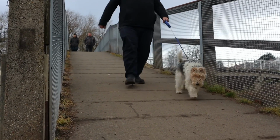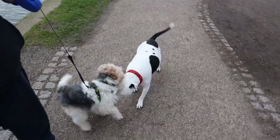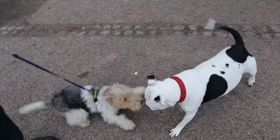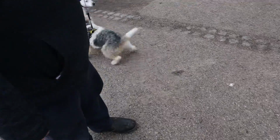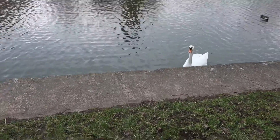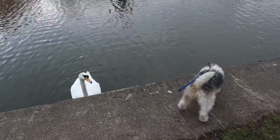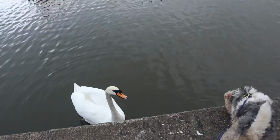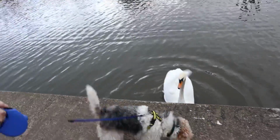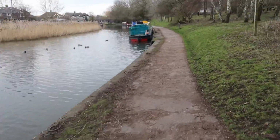Pixel! Hello! Good job! Pixel! Look at that, baby! On a liner! No. Completely oblivious. No, she'll know something. Pixel! Come on! Come on. Funny dog.